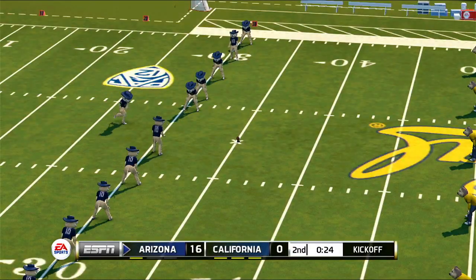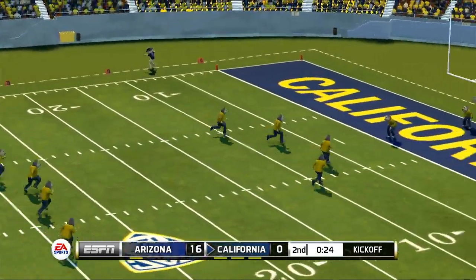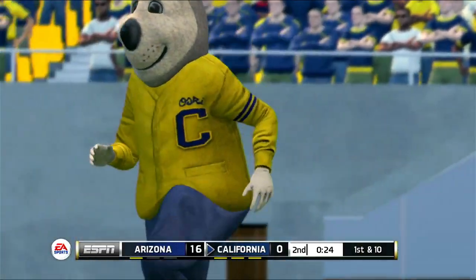Arizona lines up for the kickoff. And he got all of this one. Great kick. And it goes into the end zone, down for a touchback.